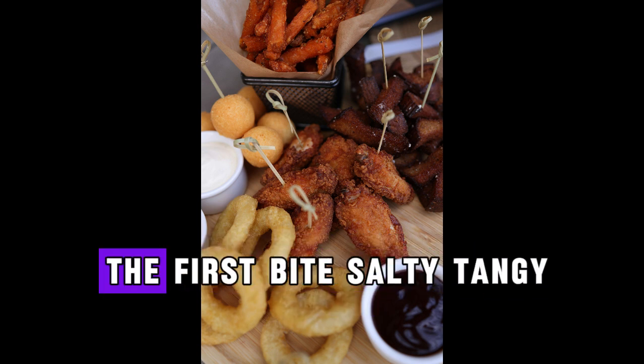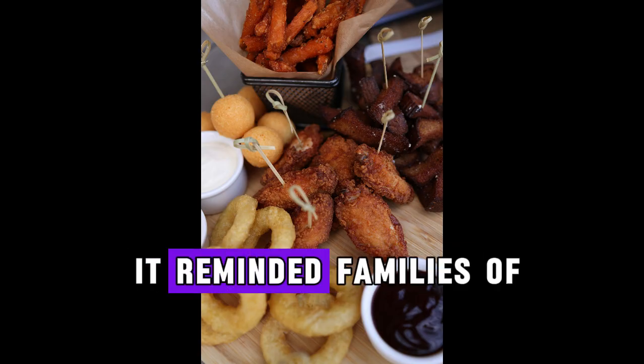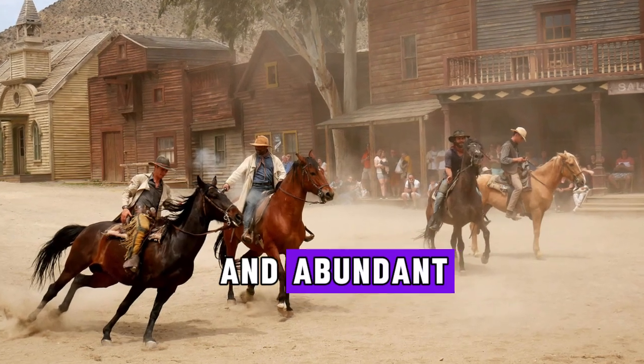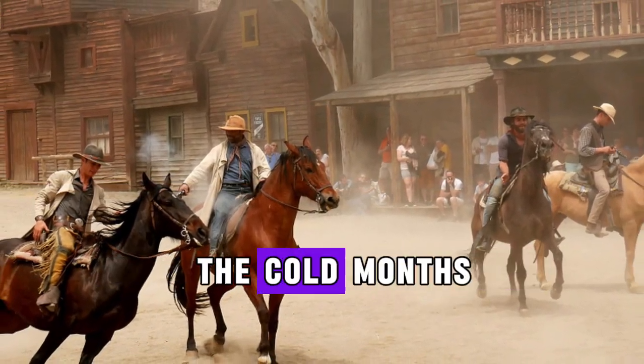Picture a farmhouse table in the 1880s, a platter of herring glistening, rye bread sliced thick, onions piled sharp on top. The first bite? Salty, tangy, a punch of the sea in the middle of the prairie. It reminded families of coastal Sweden, where herring was cheap and abundant. Out here, it was a lifeline, protein that kept through the cold months.